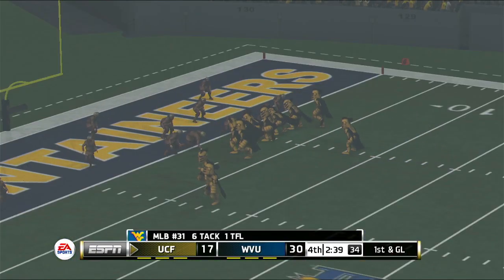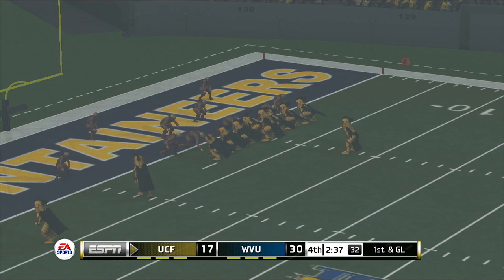Hey, let's get them holes. Hey, check Mike 47. Check Mike 47. Green nine, green nine.